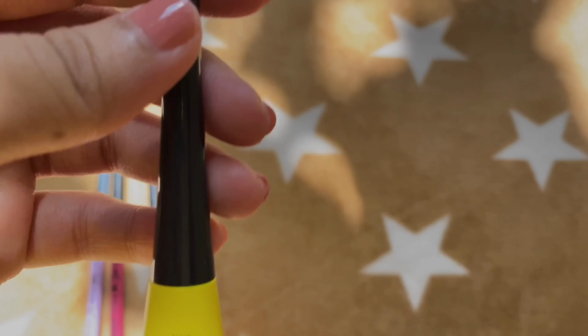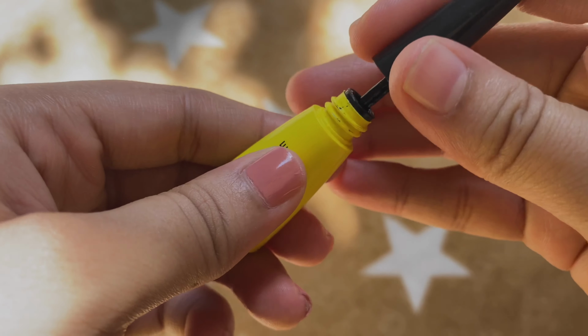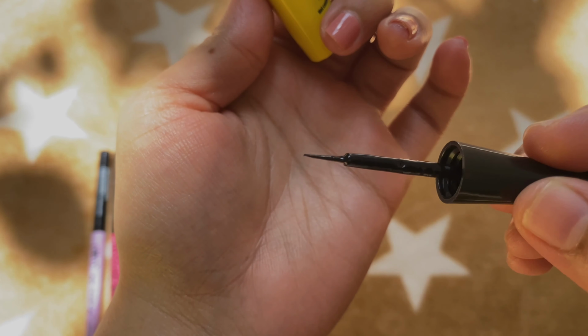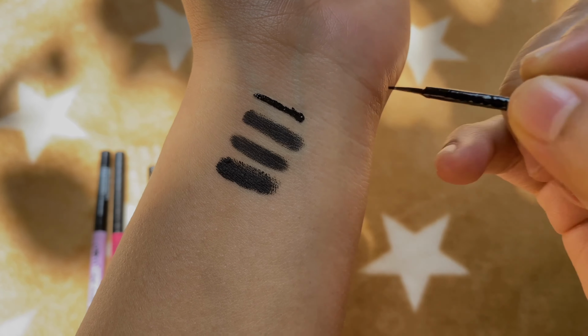And moving on to liners, I have this Maybelline Colossal Bold Liner. This is basically a liquid liner. I like this liner because of how fine the brush applicator is. It's not long lasting, it lasts for only a few hours, but the pigmentation is great. It's extremely dark and turns completely matte once it is dry.